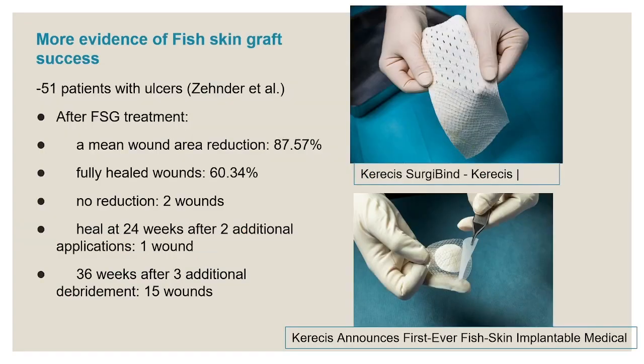More evidence: another study conducted on 51 patients with ulcers, and after the skin graft treatment, it shows that the average wound area reduction was 87.57%. The fully healed wounds were 60.34%. Only 2 wounds did not heal at all, and 1 wound required 2 more applications, for which you need to debride it and then reapply. And 15 more wounds required 3 more debridements, at 36 weeks.